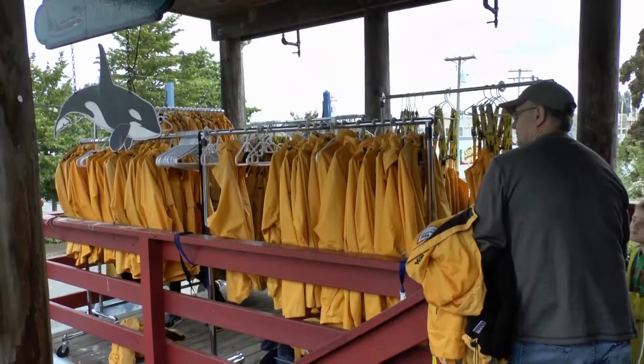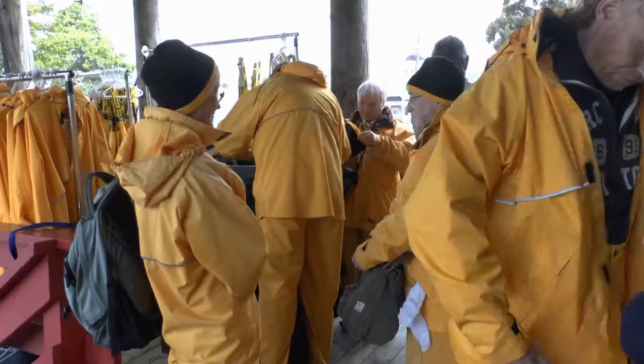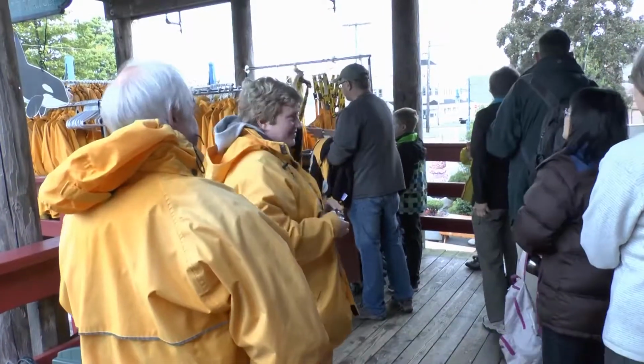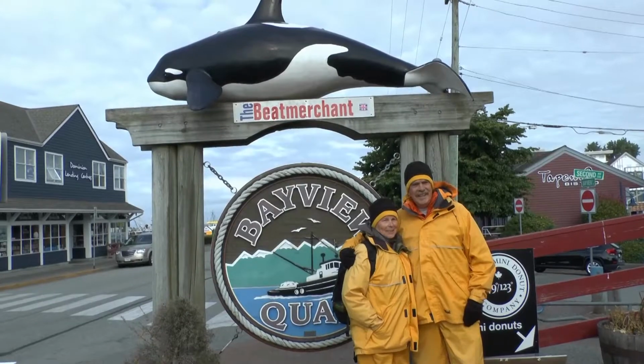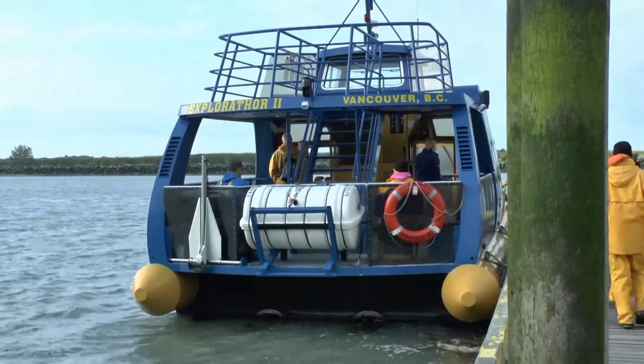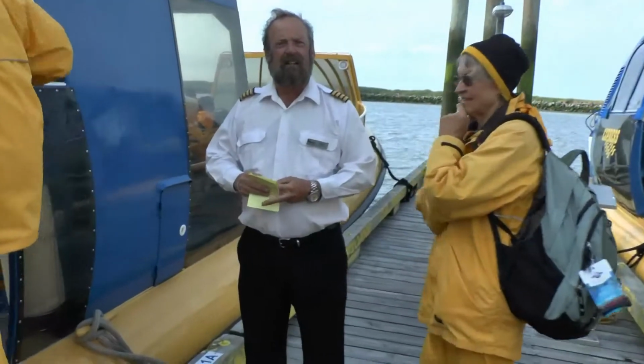But first it was to the outfitters to get kitted out in warm, waterproof gear. This one for the family album. And then down the ramp to our whale watching boat, where the captain welcomed us aboard. Feel free to move on.